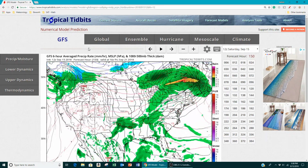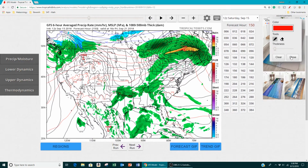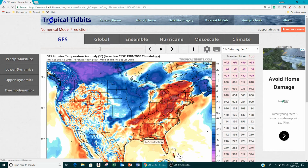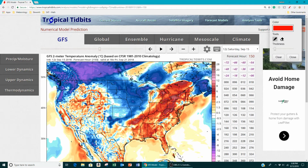You have a ridge in the west, right? Warm air pumping up, right? And it's evident through the anomaly maps. You can see that warm air being pumped up like this, right? You have that low right here, cold air coming in behind it.